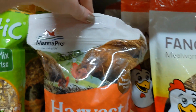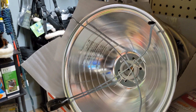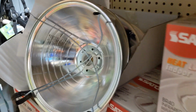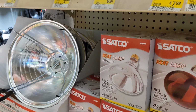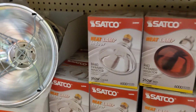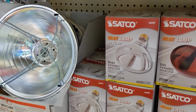It's by Mana Pro. If you want to, some people will light their hens during the winter because the light and the warmth will trick them into thinking it's spring, and then they might start laying more eggs for you. I personally don't do it because, one, I don't want to deal with the hassle of the extension cords and the risk of fire. So if you do take this route, just be really careful, make sure that this is secure to something. But I prefer to give my hens a break because it's natural for them to take a break anyway, so I'm not going to force them to lay.